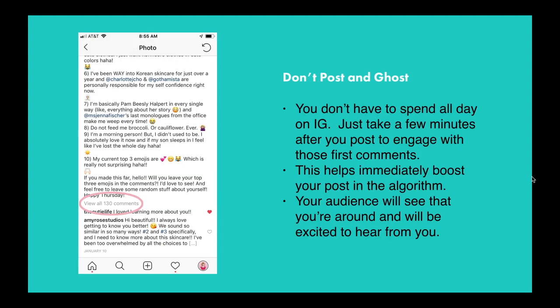All right, and another big thing is don't post and ghost. This means posting a photo and then logging off the app, like, see ya, not having any interaction. So you don't have to spend all day on Instagram. Just take a few minutes after you post to engage with those first comments. This helps immediately boost your post in the algorithm because it's seeing that interaction and that engagement that we just talked about. And your audience will see that you're around and they'll be excited to hear from you.